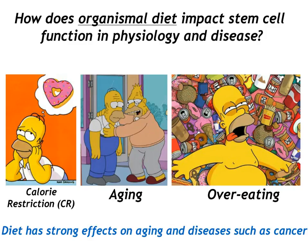And we interrogate this question by looking at diverse diets. On one side of the spectrum, my lab is really interested in understanding the effects of low-calorie diets such as caloric restriction, which is this really interesting phenomenon where when one cuts their calorie intake by 20 to 40%, this has positive effects on many parameters of health, and in some cases on organismal lifespan. In addition to calorie restriction, we look at short-term food deprivation and short-term fasting.